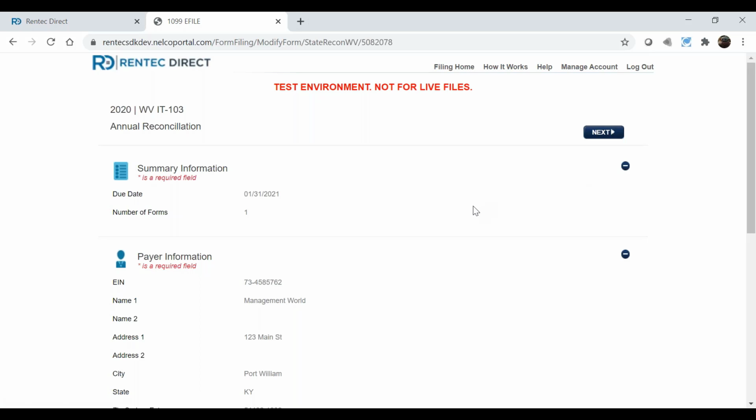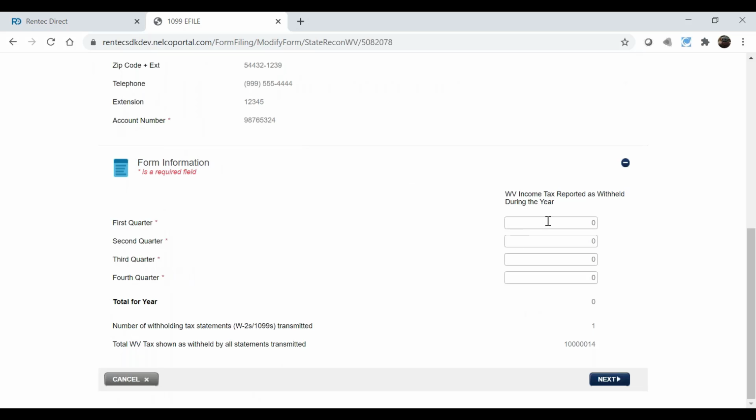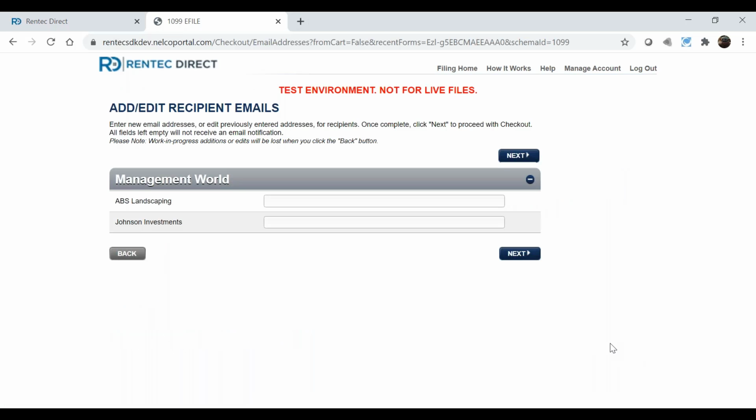Now, on occasion there is some additional information we need to file to a state. In this case, the state of West Virginia requires this IT 103 form. If there's any information that's required and we're missing, it will pop up in a red box here, and there will be additional instructions. However, we are good to go with that information. We actually don't need to update it. It's just an additional step that information is there and needs to be filled out or reviewed.